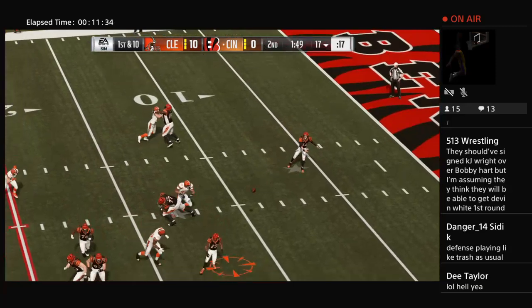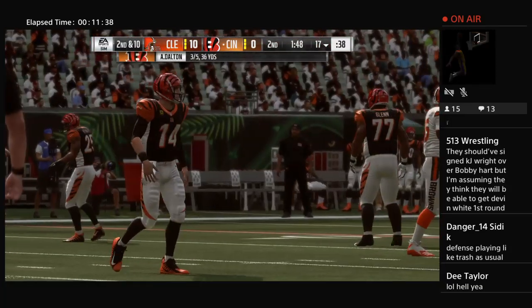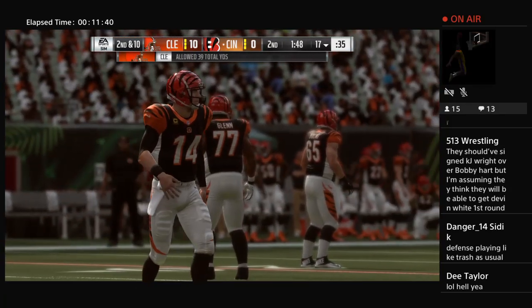First and 10 for Dalton, and his pass is incomplete. Well, the upcoming Super Bowl, so many storylines, but one that obviously grabs you.